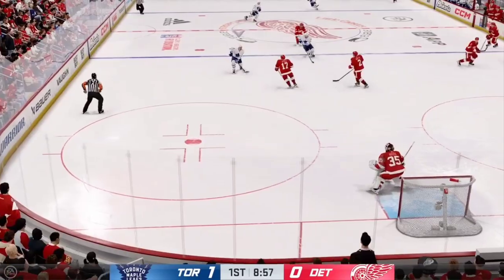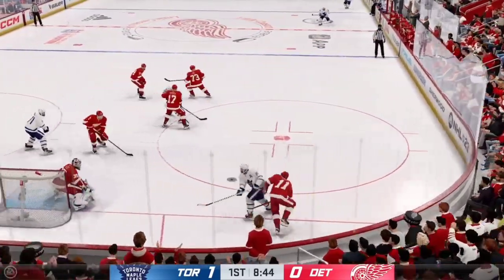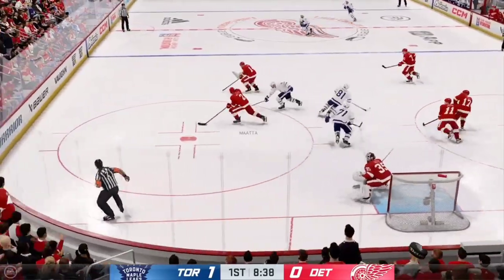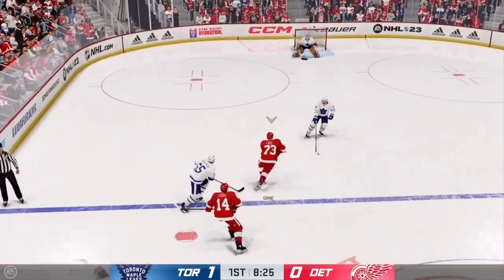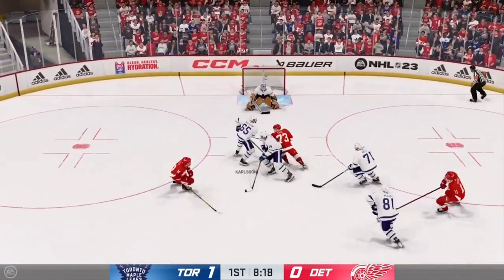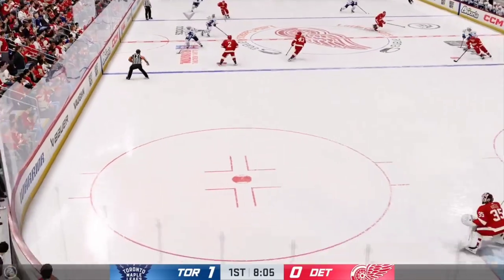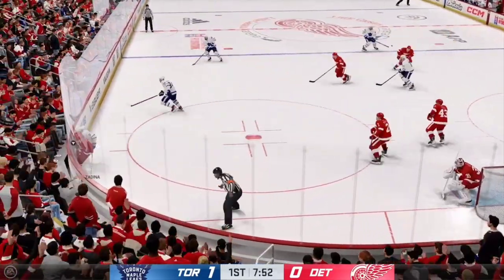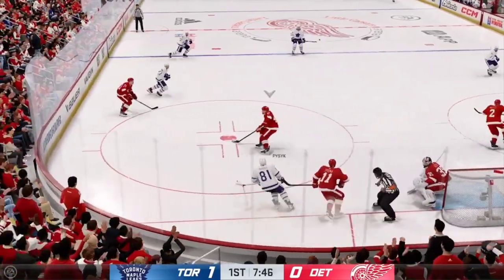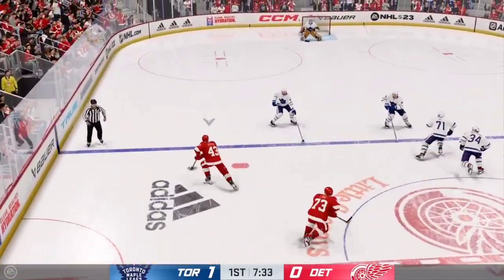Into the offensive zone. Shot! And that ricochets off a twig in front. And now it's grabbed by Mata. Quick pass to Fabry. Takes the feed. The Leafs have a hold of it in the defensive zone. Through the open ice, they're picking up steam. Detroit's got a hold of it against the wall. Along the side, here they come through the neutral zone.